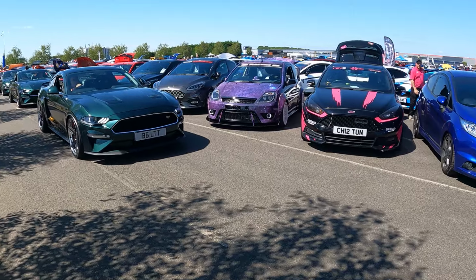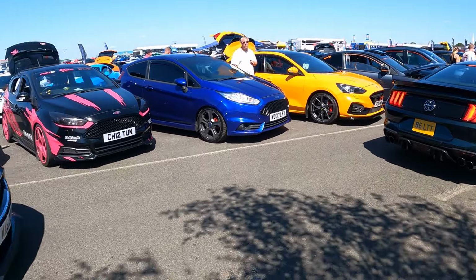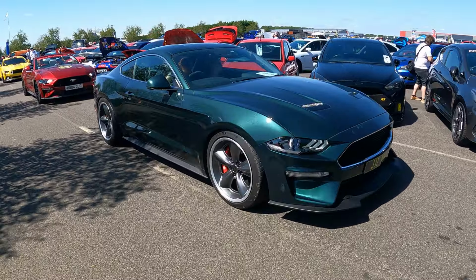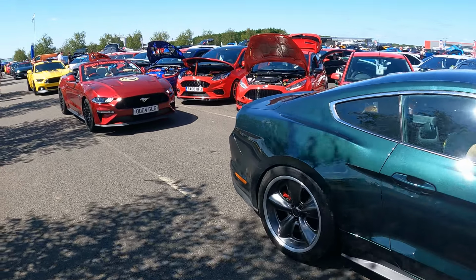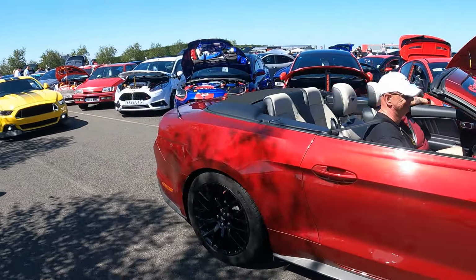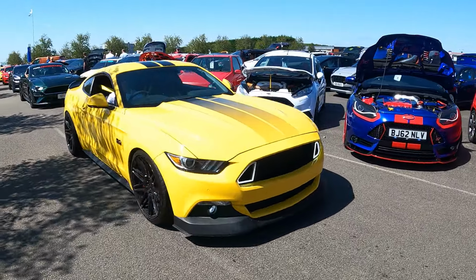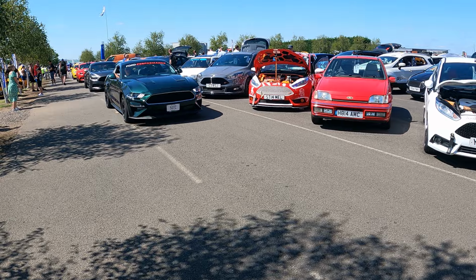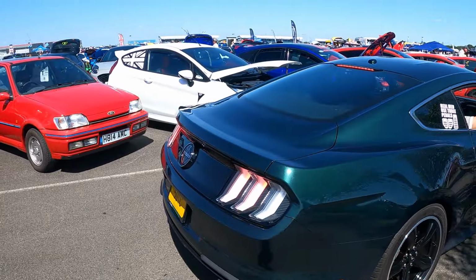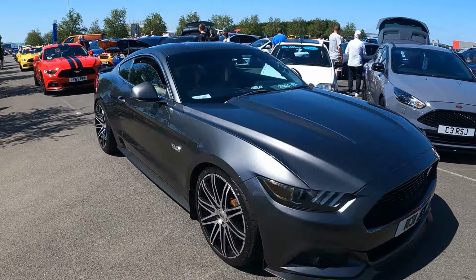There's literally hundreds of Mustangs. They just keep coming and coming. Setting alarms off. I like that sticker on that one. Real men use three pedals. And they're still coming.